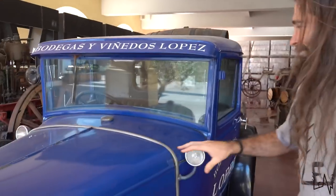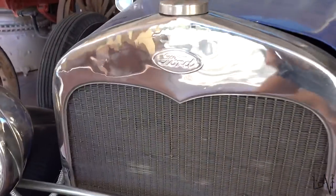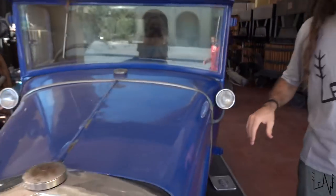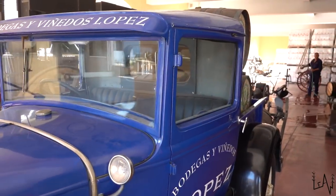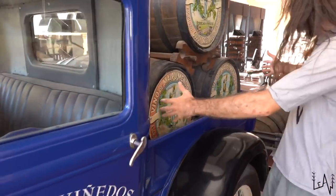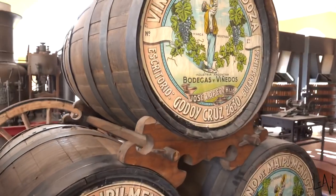Found a Ford older than Lucky Liu. Wow. Let us know in the comments if you would like to see us traveling with an old Ford like this, or let us know if you would ever travel with a Ford this old. Can you imagine van life with one of these old vehicles? Yeah, with a little camper on here.